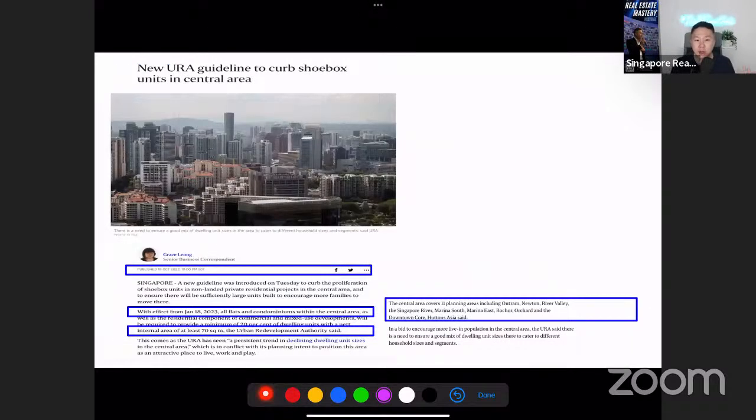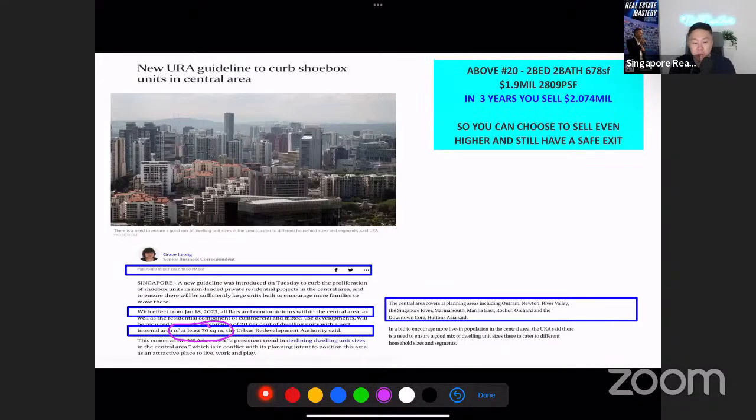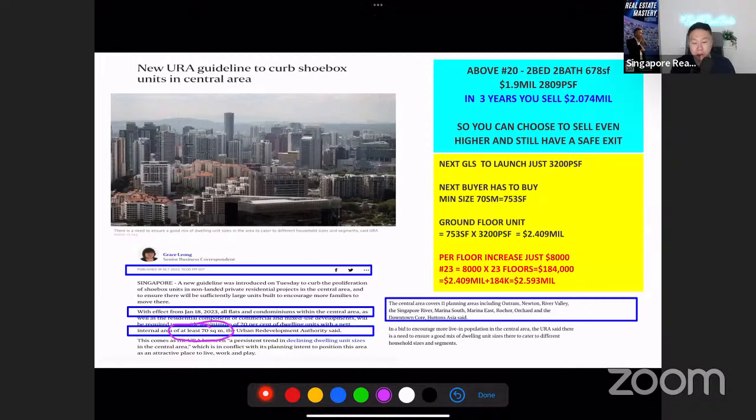So one of the key things why we spotted this property is also the shoebox curb in the central area. I'm not sure how many of you understand about it. Today, if you are buying into the city area, there are a lot of restrictions because the government does not want too many shoeboxes, the 300 plus square feet, 400 plus square foot sizes anymore. They want to ensure that there's a curb of at least 70 square meters. Of course, it will not be all the properties, but minimum, they want to build at least 70 square meters. So what does 70 square meters mean? 70 square meters is 753 square feet, and this is the minimum size in future.